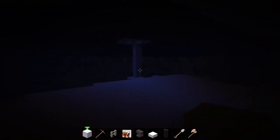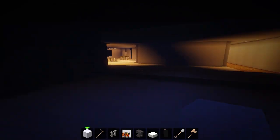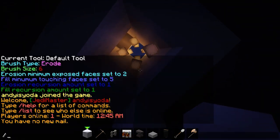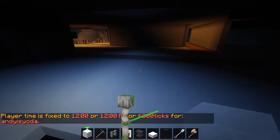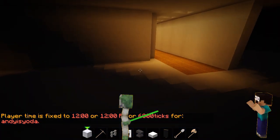By the way, this is the down pipe. If you've been watching a previous episode, this is where the light is coming down into the building, and if I do /p time day, then you can see the light coming down there, but it's really far away from anything. I don't know if that's going to bring light down into the maid's quarters.